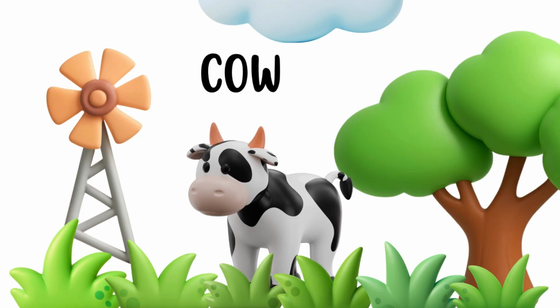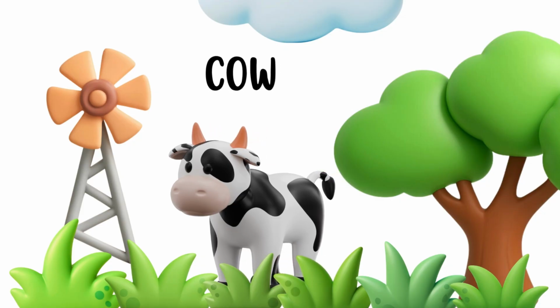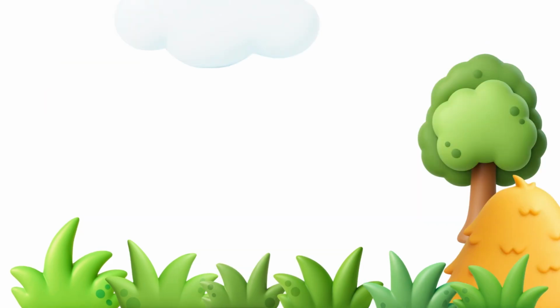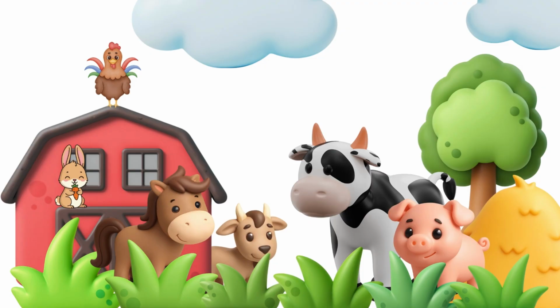This is a cow. Cow says, "Moo." Cow gives us milk. Great job! Today you learned about lots of farm animals. Cow, sheep, goat, hen, horse, pig, donkey, and rabbit.